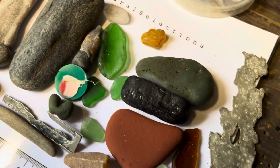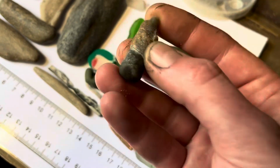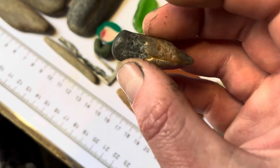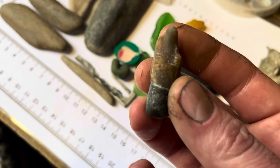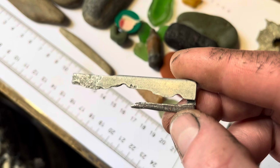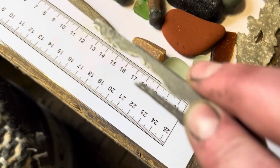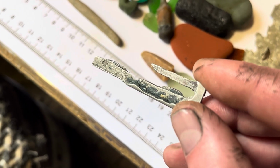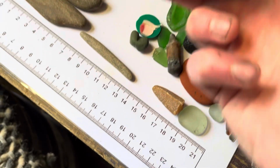Got a few bits of sea glass, got that big old belemnite, got that other bit there. This is actually the bottom half of one, and this is the phragmocone here, this little darker bit. Very interesting. I've got another bit of aluminium. I don't know if it's off the airplane or what. It's just a little bit of aluminium. Looks to have some age to it because it's got some of that sort of black concretion on it. So that's quite interesting. Got a few bits of bone.